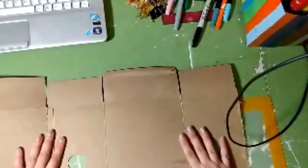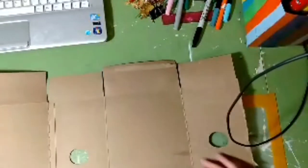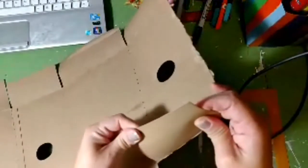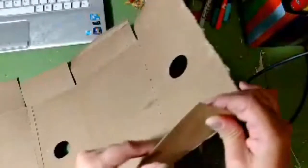These boxes, because we have an ice cream truck, so these are some of the boxes that the ice cream comes in, and I like it because they're very, I don't know what the word is, malleable, movable. They're nice and soft.